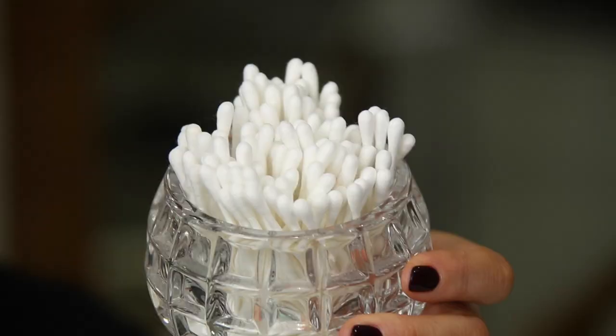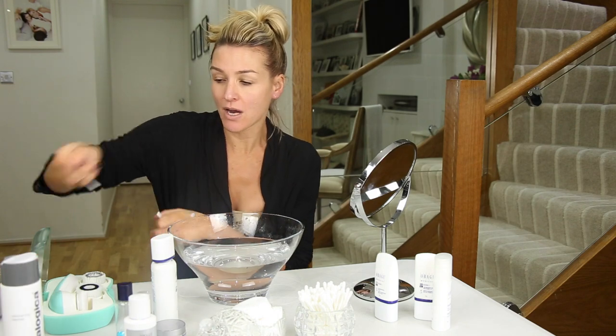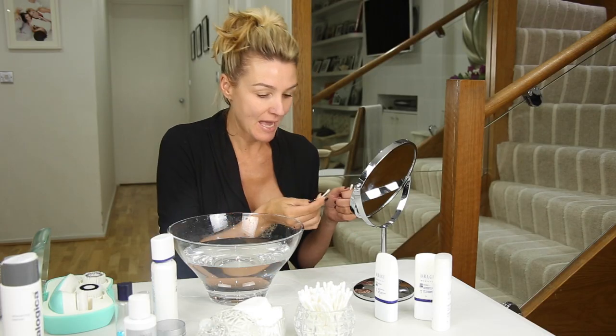That was cleanse number two. You can see there's a little bit of black still under my eye. This is where my little cotton buds come in. Just before I do my final cleanse, I'm putting a tiny little bit of the Dermalogica on to just clean up the little black that's under my eyes. Using one side, turn it around, use the other side. Don't be too heavy-handed with that.